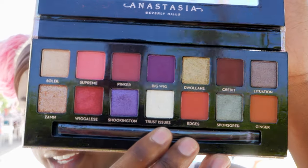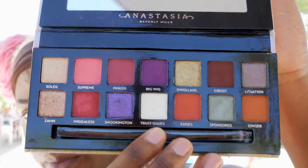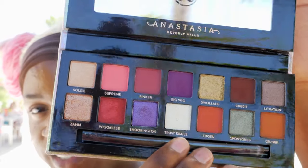Ooh, yes. Look at that. Smooth, buttery colors. I'm not doing any swatches. I'm just gonna be putting it straight on my eye. So let's do this. It's really hot out, in case you didn't know already. I may move inside, cause this is truly the ghetto.